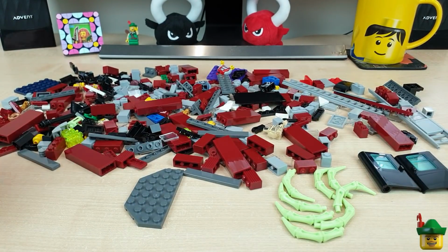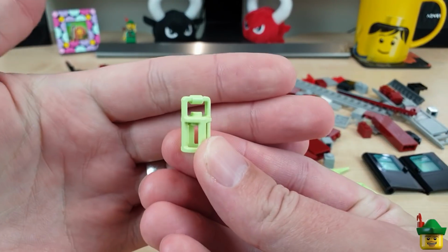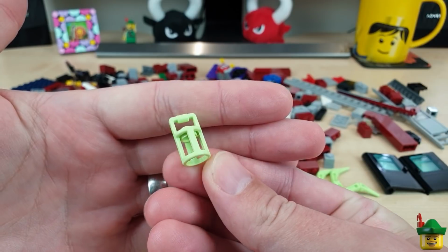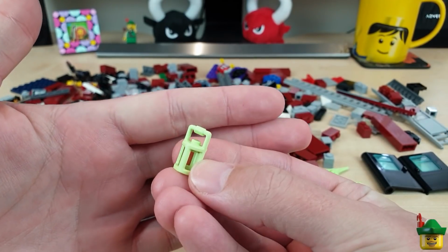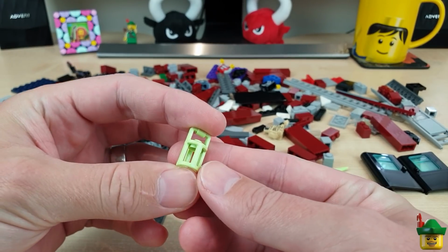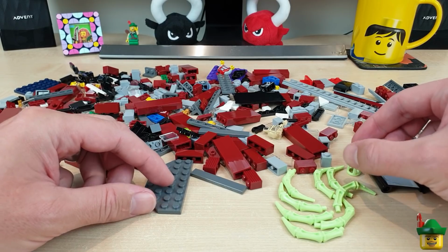Ooh. Right, so also in spring green, I just got one of the lantern pieces. And that was also part of that Ghost Train Express set. I wanted that just to have kind of an accessory for a ghost to be waving around, and a lantern seems a very sensible choice in that respect. So very glad to have that as well.